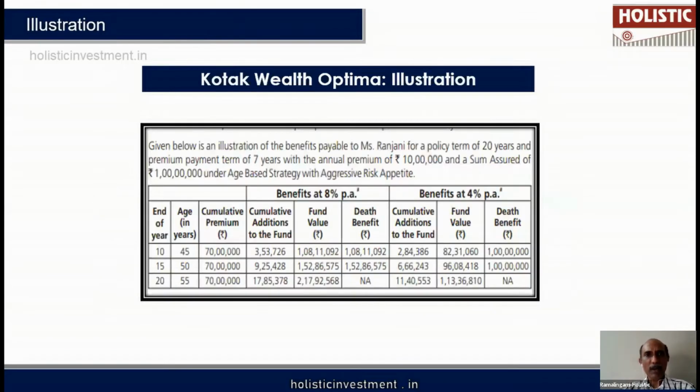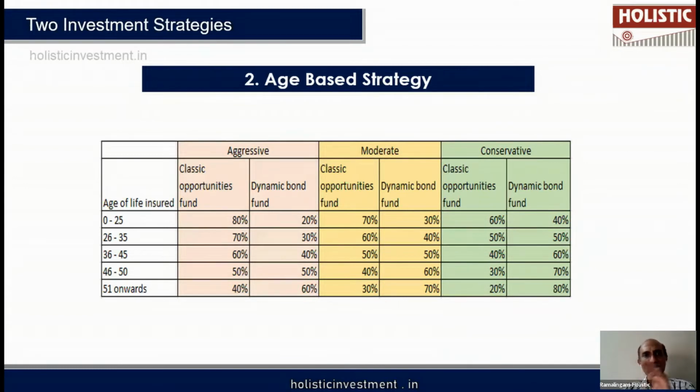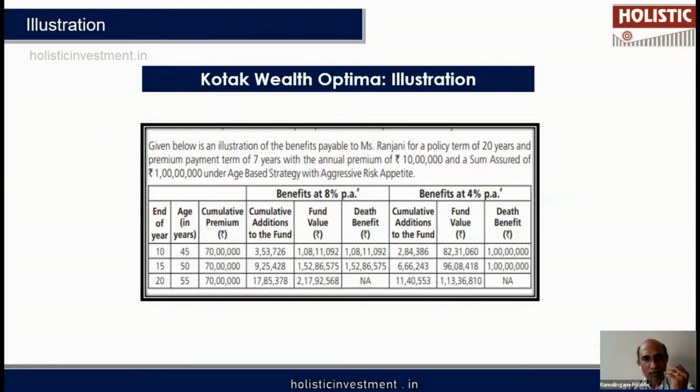Right? So as we have understood the basic details of this particular policy, we have to understand the key benefits now. Before going into the benefits, let us understand an illustration here. At 4%, how much return it gives you. At 8%, how much return it gives you. This particular illustration we have downloaded from the Kotak Life website. So they assume the returns based on, in a worst case scenario, they will be able to generate 4% gross return. That means pre-expenses return. In a best case scenario, they will be able to generate 8% gross return. That is what they have told.